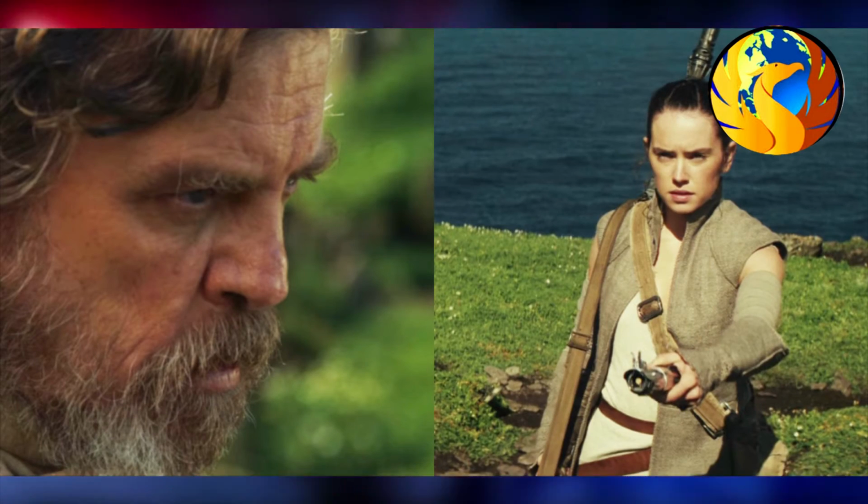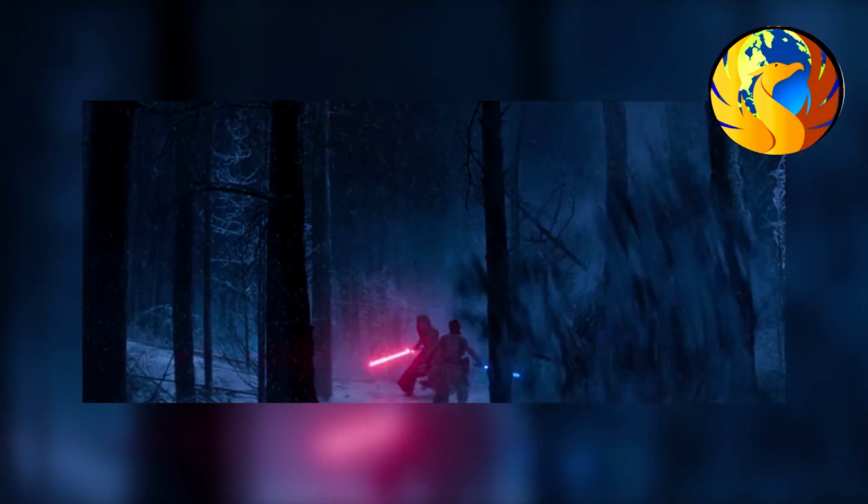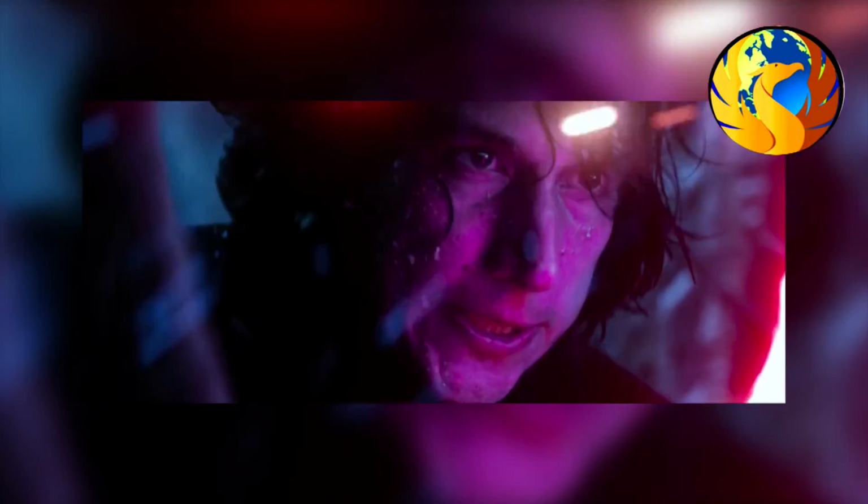It's the moment she finally overcomes her fear and fulfills her destiny. And it's the path that leads her to connect with the Force a few scenes later. There are so many great rewards in the movies.